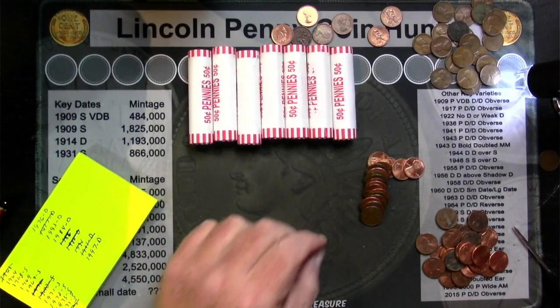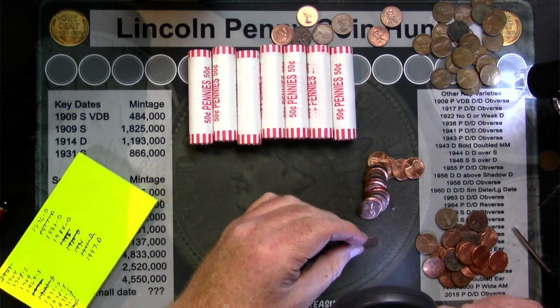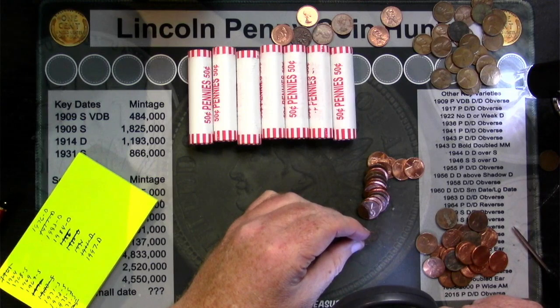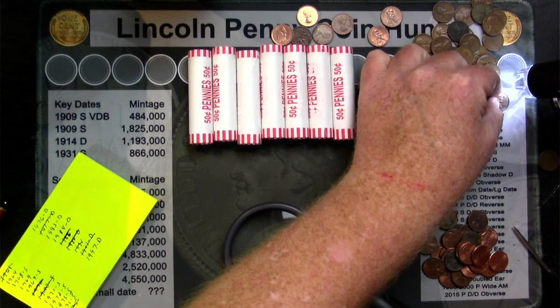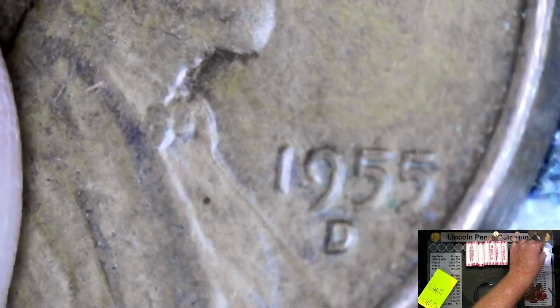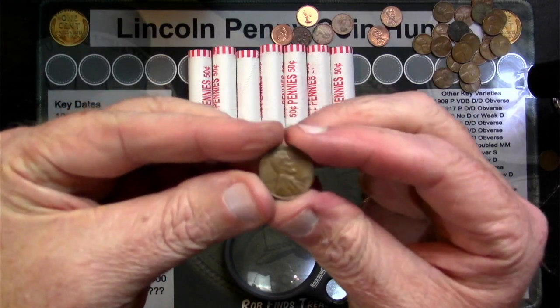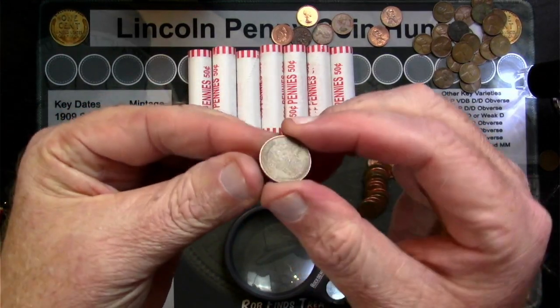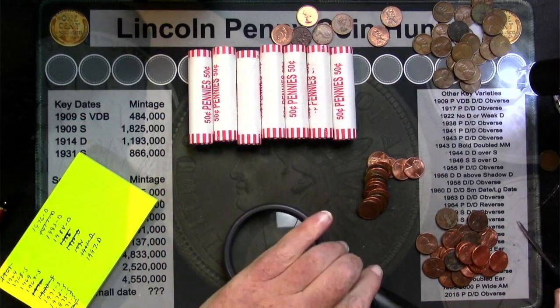Okay, got a 1955 wheat cent. Looks like it does have a mint mark. Looks like a D, but you know how it is. Got to double check. Make sure it's not disguising itself. 1955. It is a D. All right. So you gotta get a look at it here. All right. Awesome. Moving on.